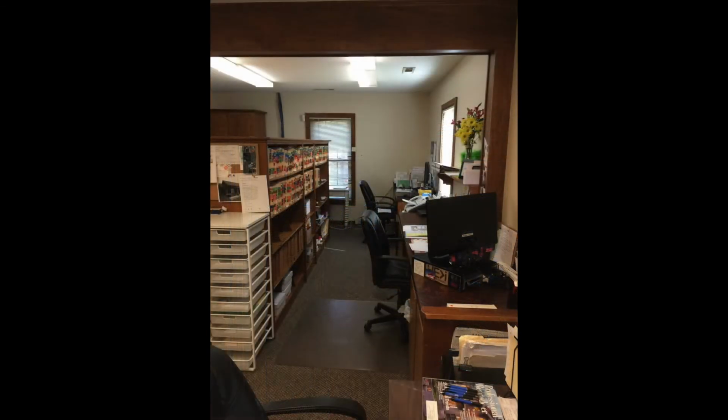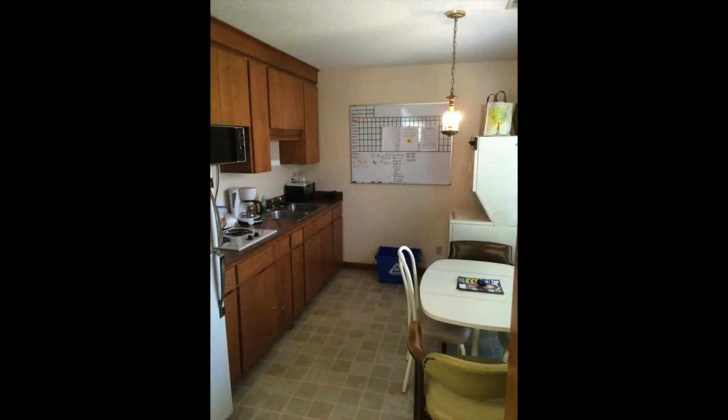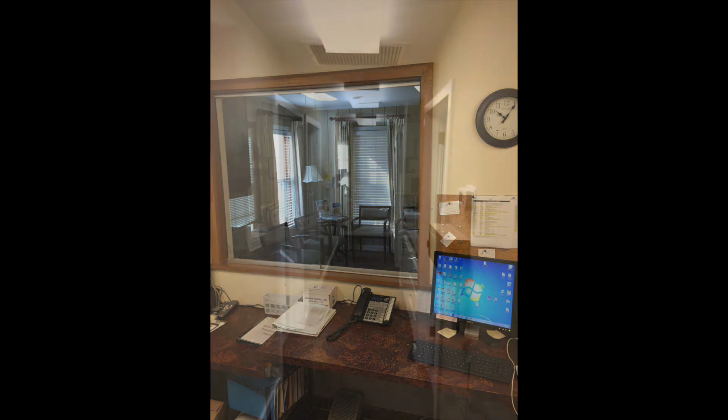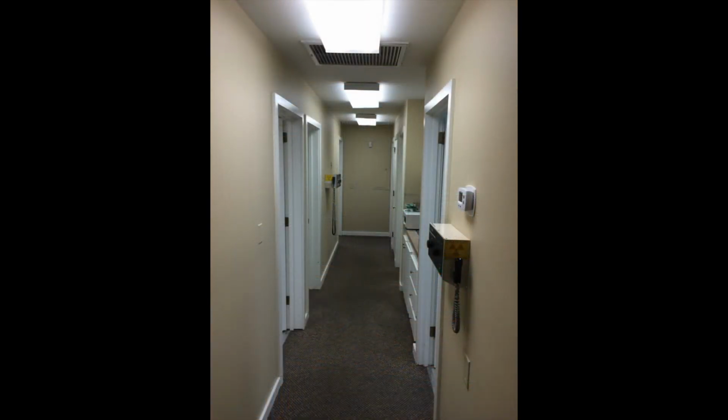This is your area for the administrative area. You can really put a lot of people in that area. The kitchenette could serve for a lot of different purposes, additional office or break room, depending on what your needs were. So I just want to let you take a look at some of these.